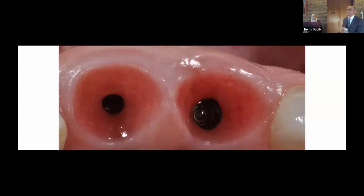One could be a tight soft tissue connection to the implant abutment, so nothing can migrate down. Do we have that around implants? No. Soft tissue attachment around implants is not good. We don't have a strong, good connective tissue attachment.